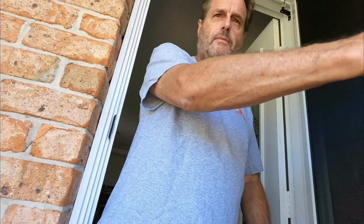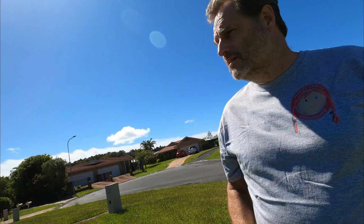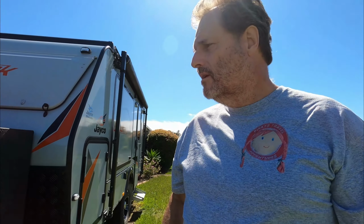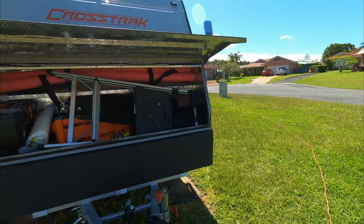Well, we're almost ready to hook up. Just got to do a check around the van. There we go. Oh, I've got the power lead still out. Okay, let's put that away. Got to lock the door, step away. And anybody who's interested, that's the stuff I fit into my bin.